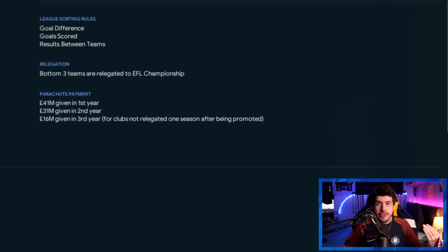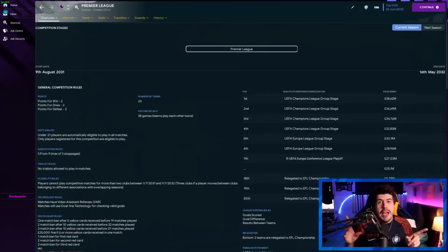So what are the 6 new rules that we have used to decide league position? To start, we have the obvious one, goal difference. Teams that win big and lose small will be benefiting from this, whereas teams that grind out results will simply not be good enough. I don't expect this to change too much, but then this is FM, so you just never know. Next, we have goals scored.